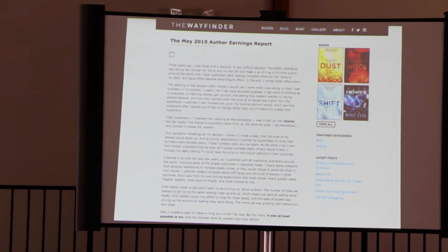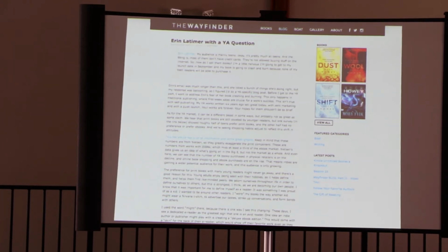Once again, we're going to Hugh Howey because he's great at blogging. That's how he became so successful, is his blog and his YouTube and all that kind of stuff, where he was just sharing his personal stories. He was showing him building a boat, all that kind of stuff. So he does a variety of stuff. Here he talked about, this is old, May 2015 author earnings report. He talks about how successful authors are and how much they're making. So he does a full report.